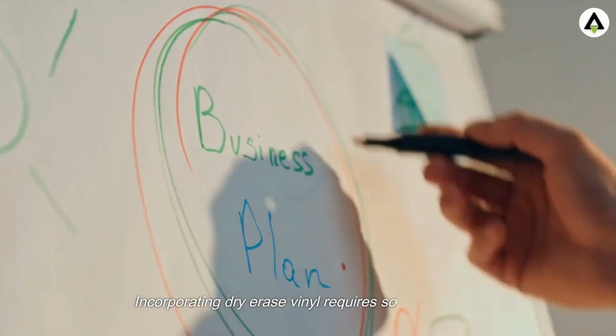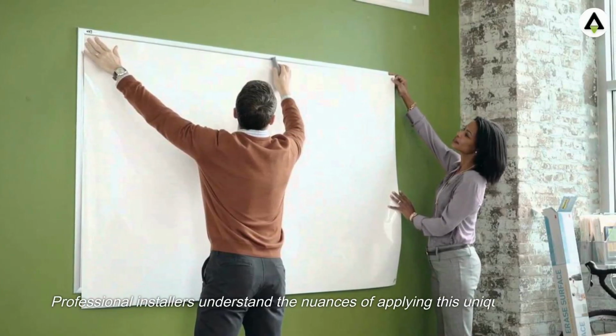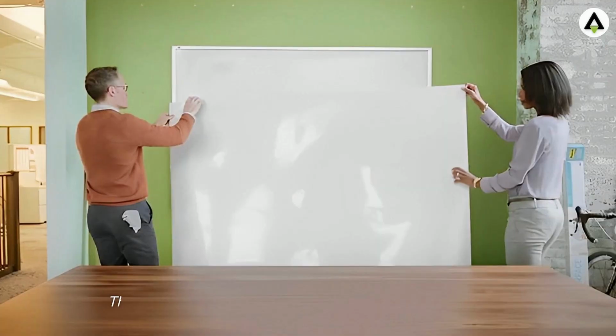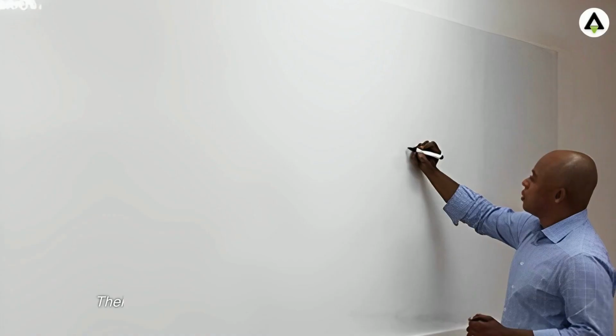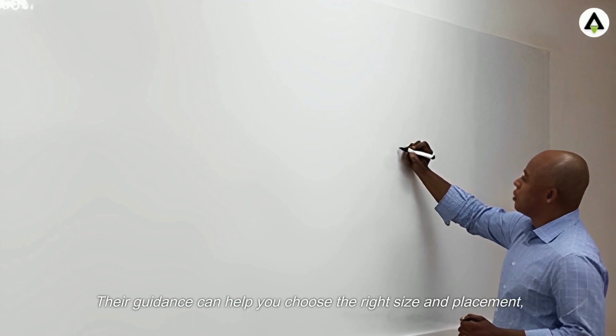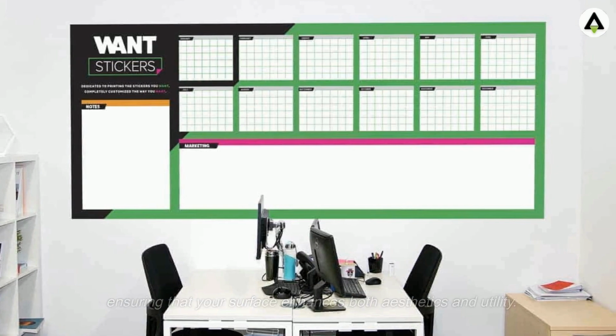Incorporating dry erase vinyl requires some expertise. Professional installers understand the nuances of applying this unique material. They ensure proper application for durability and functionality. Their guidance can help you choose the right size and placement, ensuring that your surface enhances both aesthetics and utility.